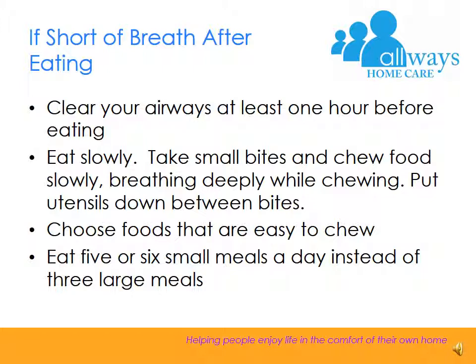We need to make sure that they eat slowly, taking small bites and chewing thoroughly, and breathing deeply. And believe it or not, simply putting down the utensil between bites can help them regulate how fast they eat and prevent choking and some other distressing symptoms. We need to help them choose foods that are easy to chew. And we can serve 5 or 6 small meals a day instead of 3 large ones. Those large meals tend to put undue pressure on the diaphragm, making it difficult for a patient to take a deep breath.